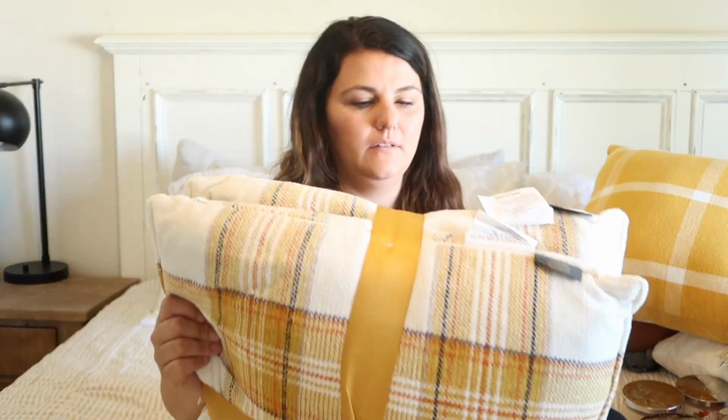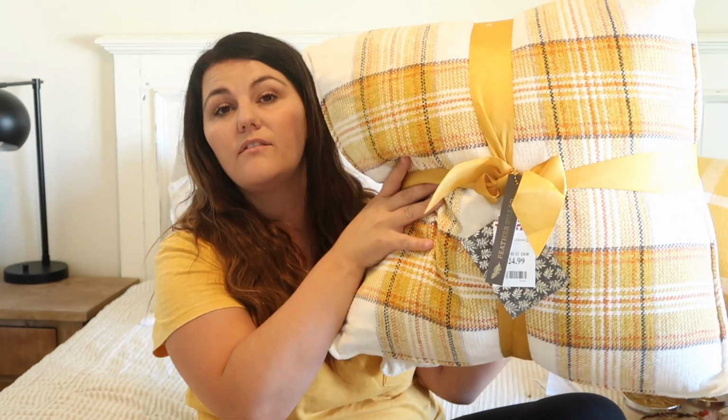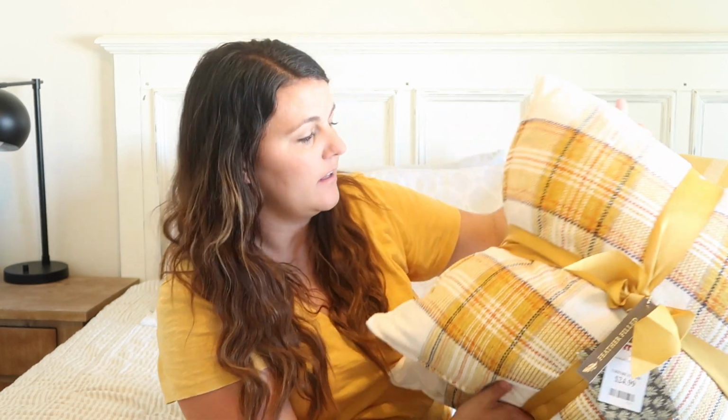And then these, they're just like a check pillow. These were so soft, and you got 2 for $24, and I got 4, so I got 2 packs. And for my big sectional couch, I think that's gonna look really cute. $24 for 2 really nice pillows is such a steal. So I love when I can find those at Hobby Lobby or TJ Maxx.